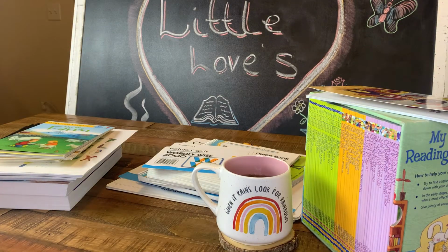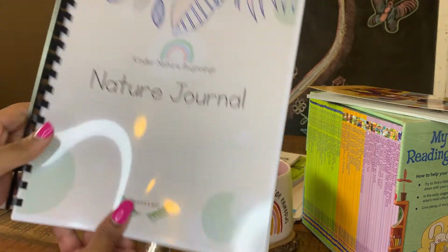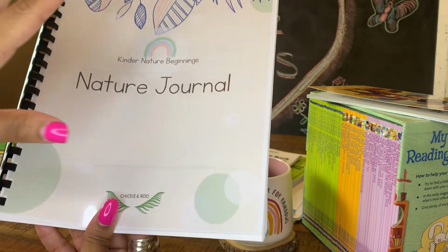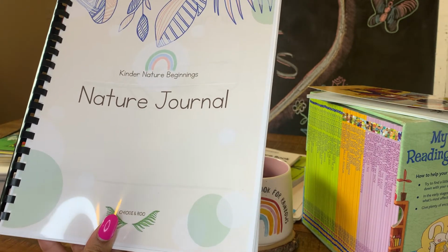We also have this morning, this is our nature journal. This also was a free resource from Chicky Row. I like their products. I'm actually going to show you next some of the products that I have purchased for my kindergartner.